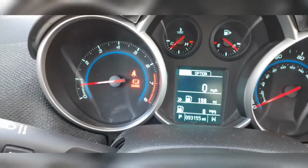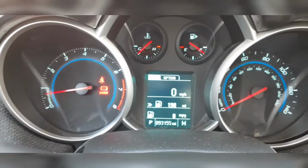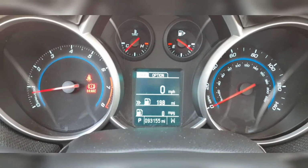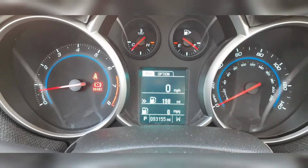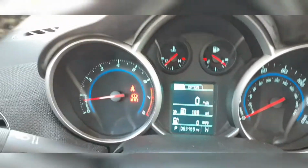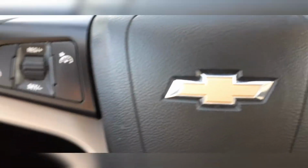So, as you can see, we do not have a check engine light. This car has never had a check engine light except for once in its life whenever it was having an oil leak problem, which was weather related. So, if we were to step out of the car here, make sure it's unlocked. We do have a slight door creak going down through here. Nothing some WD-40 will not fix.